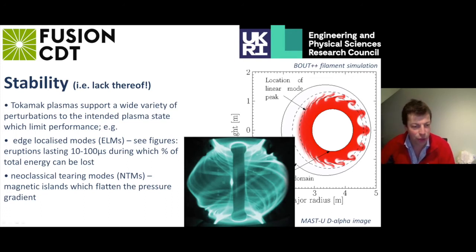I've put just two examples here, and these two images both relate to that first bullet. A particular concern are what are called edge localized modes, or ELMs. These are eruptions of the plasma surface, which in fact are filamentary in nature. This was really cool, actually. This was predicted in theory and then seen in experiment from really fast cameras. So this plasma, a few tens of microseconds before, was looking nice and quiescent. This is a picture from MAST, MAST Upgrade's predecessor.